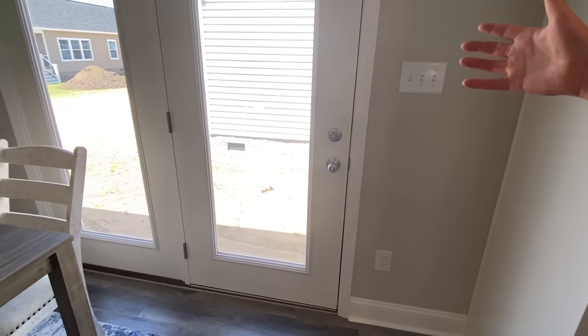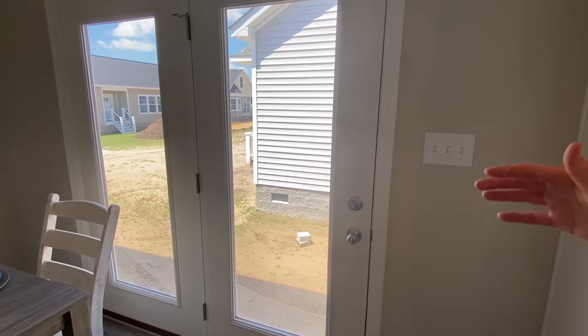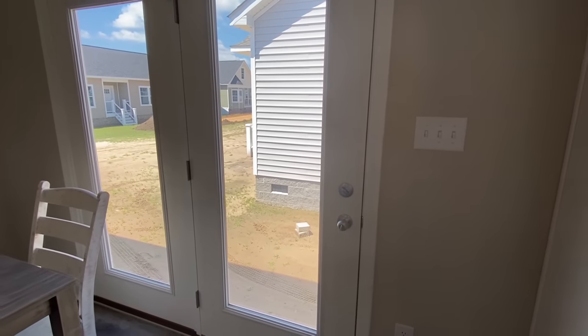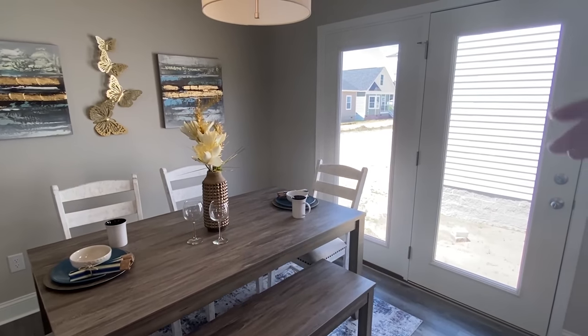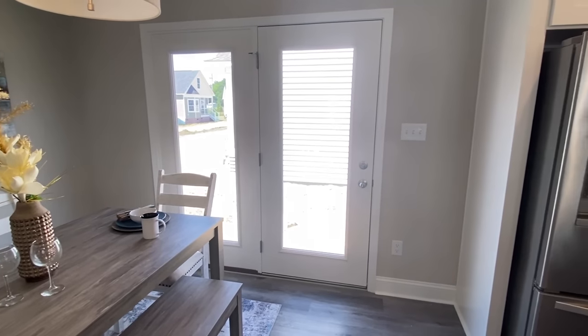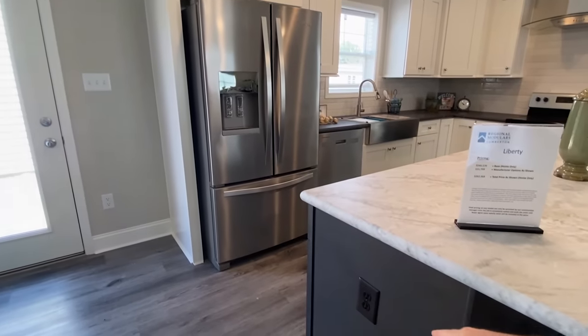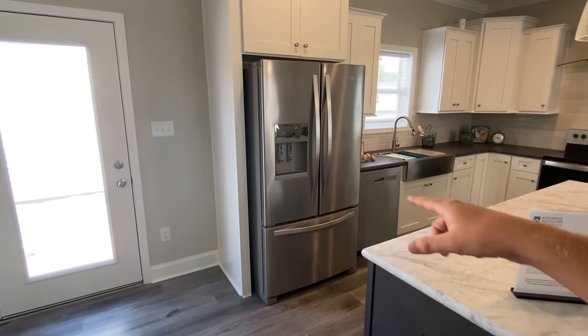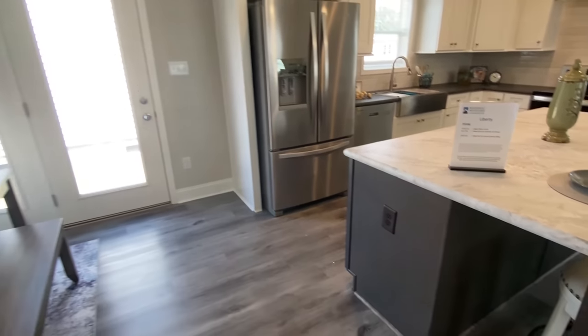All right, so here's the back doors that we looked at. And I mean, just a perfect setup for a back deck, back porch, whatever you want back here. You come in, not only are you close to your dining room table for when you're eating, but another thing I'm thinking about right here, you need to come in, you need to grab something. You got perfect room for that. Sorry, I'm getting ahead of myself. But yes, we do have another electrical outlet there.